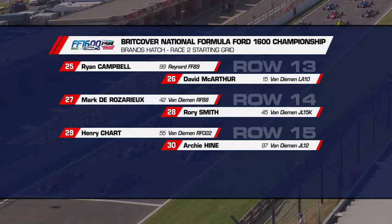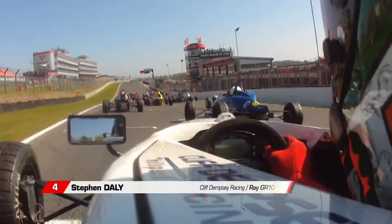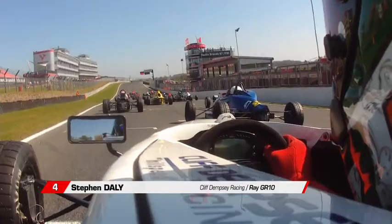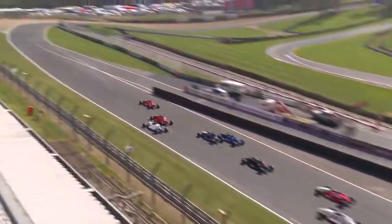He's a man to watch from row 12. Ryan Campbell and David MacArthur ahead of Mark De Rosario, and amazingly, Rory Smith, Henry Chart and Archie Hine all take the start after their race one incident on the first lap. On board with Stephen Daly, watch for the lights. Away they go. Good start from the number four. Mega task ahead of him from 24th on the grid.